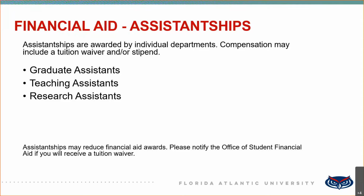So for those of you that are looking to have your tuition waived, I would highly encourage that you look for an assistantship position. Keep in mind that all of these positions are awarded by each individual department. So if you're like, hey, working in the graduate college sounds great, I want to help with student recruitment and I want to work with prospective students, you would just reach out to us directly to ask about any of those opportunities, and then we can let you know how to go about applying or if we're not hiring at that time. Same with teaching positions.